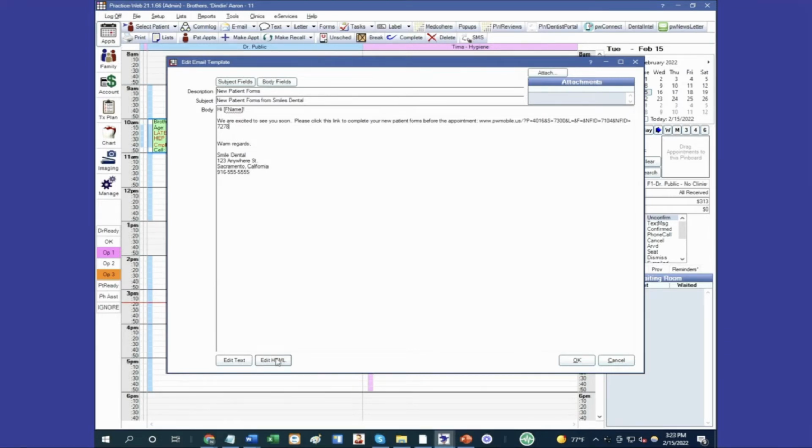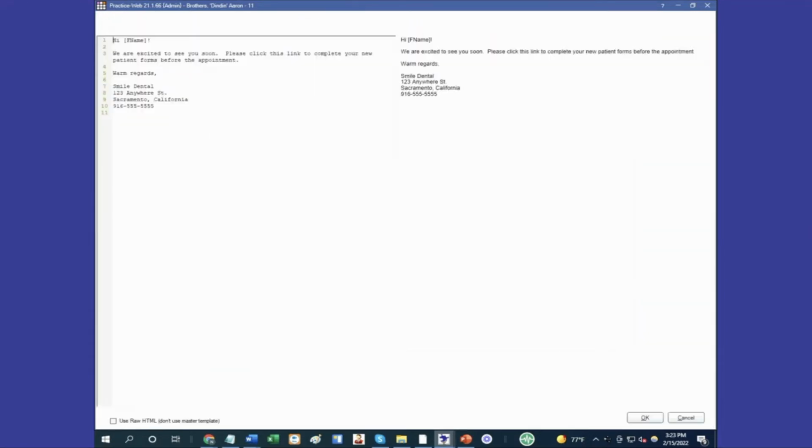And you can then hyperlink the phrase. So it'll say, please click here. And then they click that sentence and they can then access their forms. So edit HTML, and then I will click on this link.